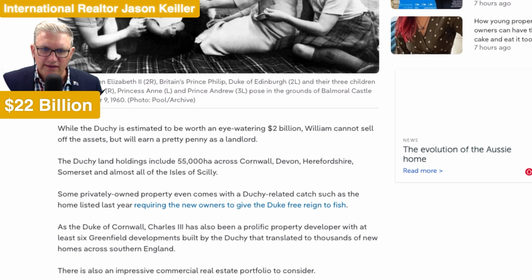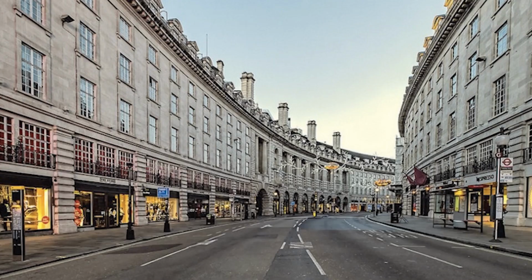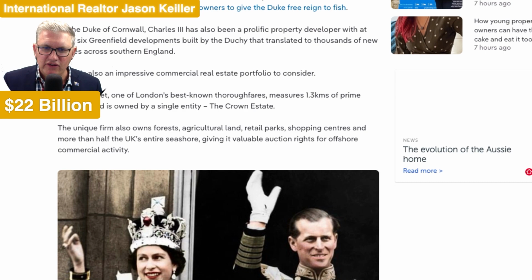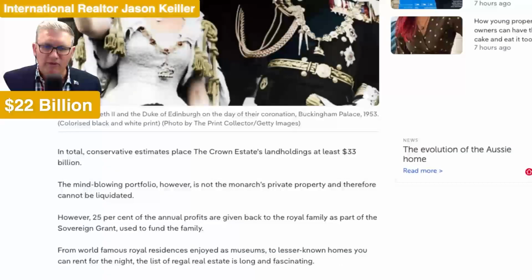So across Cornwall, there is 55,000 hectares of property, including Devon, Hertfordshire, Somerset, and more. And that is just impressive. Also, he is a property developer as well, King Charles III, so he's got lots going on. And Regent Street, one of the best known thoroughfares in London, measures 1.3 kilometres of prime property, owned by a single entity, of course, the Crown Estate. And there we have it. They've got forests, agricultural lands, and more. There's the Duke of Edinburgh on the right, the Queen Elizabeth II there, looking fabulous back in the day, 1953, and wow, what a shot.